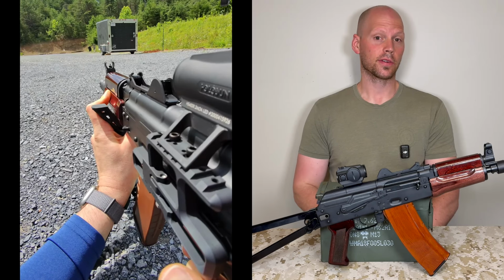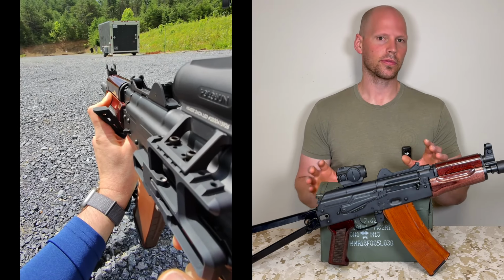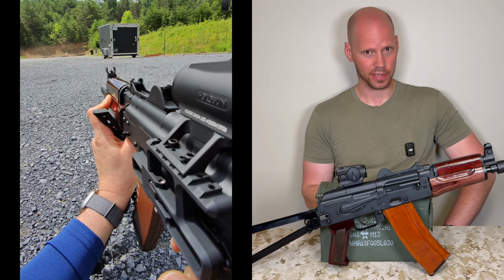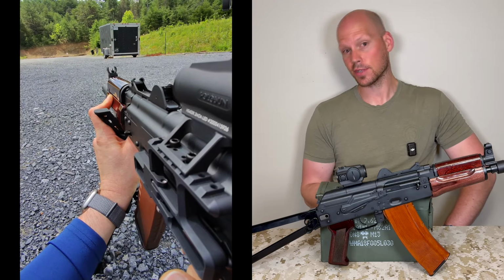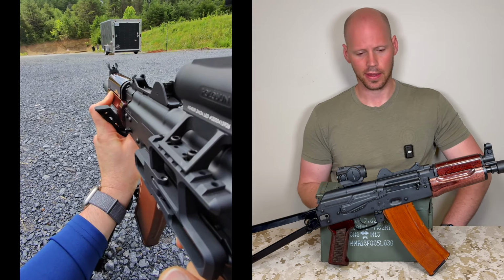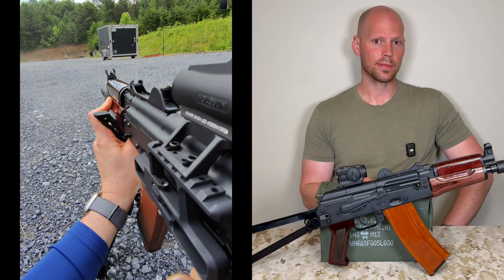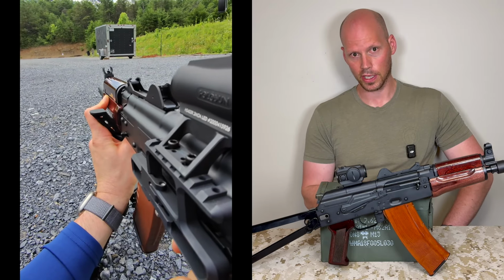Now, while the PSA Krink really made these more obtainable for your average gun owner in the US, they have come with their fair share of downsides. And like I said, they have some changes. They added a side rail to it, and it's a little bit different in the receiver design. But for the most part, it's going to be the same as an AKS-74U.